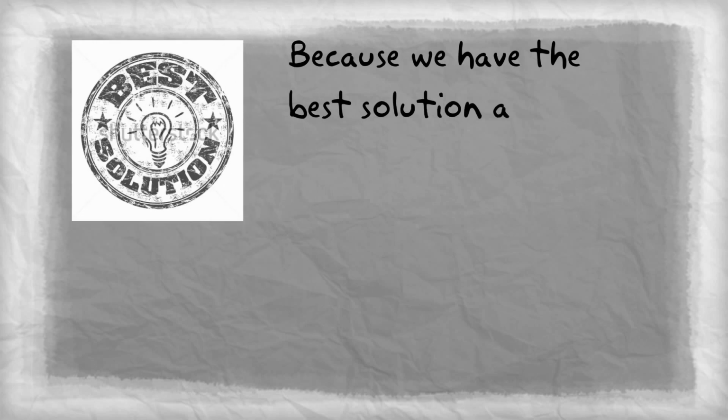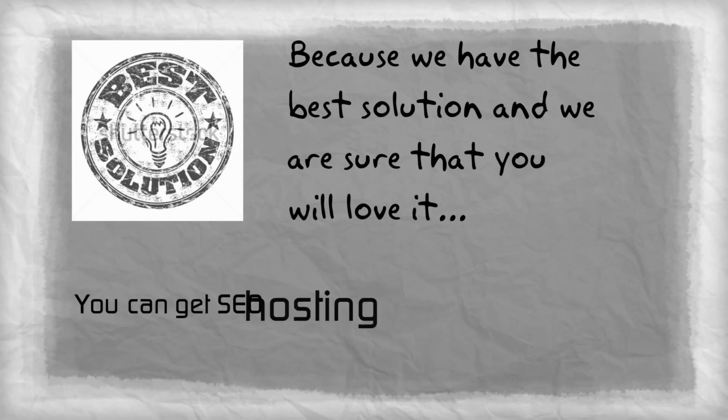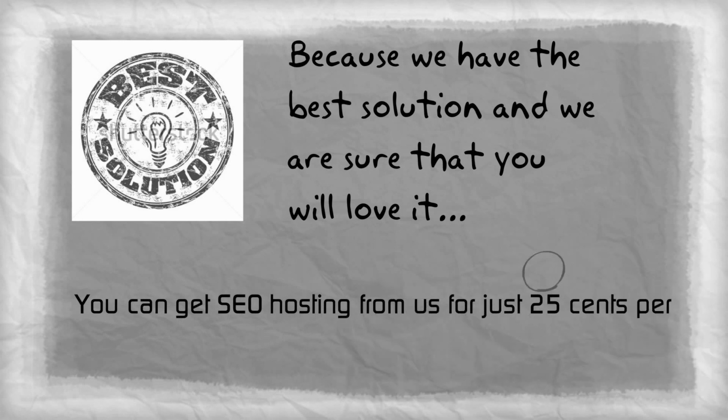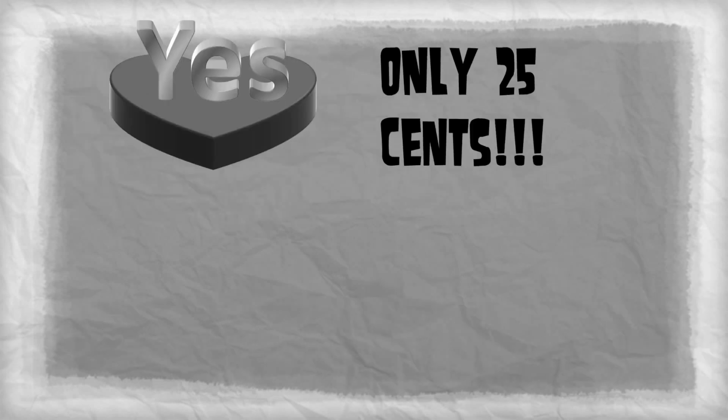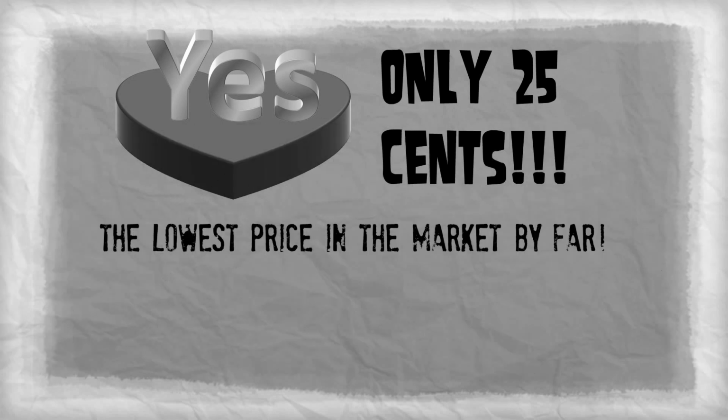But don't worry, because we have the best solution and we are sure that you'll love it. You can get SEO hosting from us for as little as 25 cents per unique IP address. Yes, only 25 cents, the lowest price in the market by far.